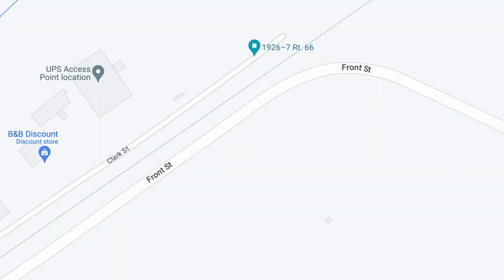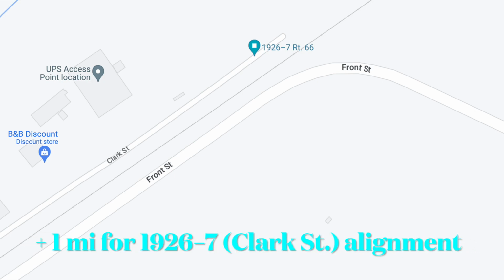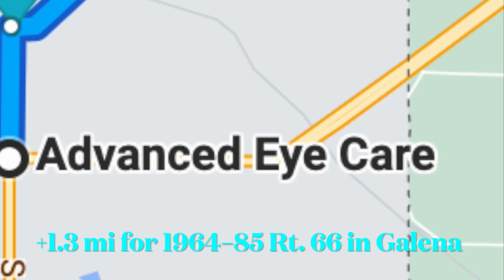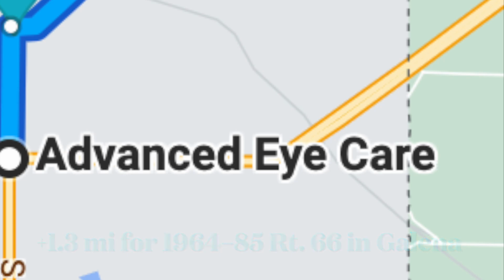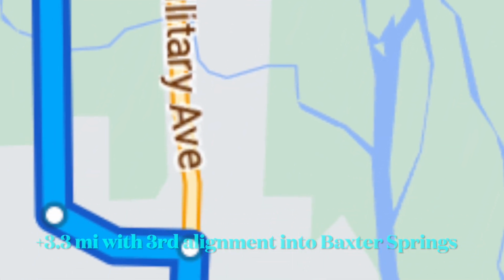But why just do one alignment? Why not take all three? Let's add them up. So if we take the original alignment, that adds another mile. Coming in from Kansas on the third alignment adds 1.3 miles, and taking that same alignment from the roundabout down into Baxter Springs, 3.3 miles.